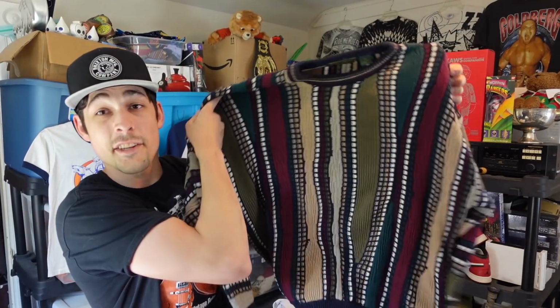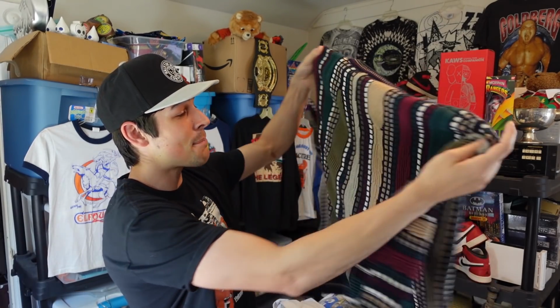They also had this little Coogi style sweater there. It's not an actual Coogi brand, unfortunately. Those ones go for some crazy money. This one, though, is a Croft & Barrow. Still a pretty good one. Anything that has this kind of design to it, these 3D sweaters with the knitted yarn from the 90s, these things sell pretty hot during the winter times. So this one might take a second to sell, maybe till it starts getting a little colder out, but it should still be a decent little profit.